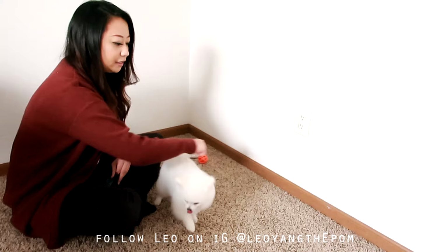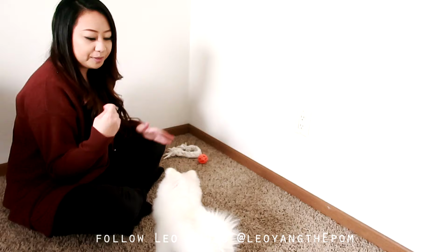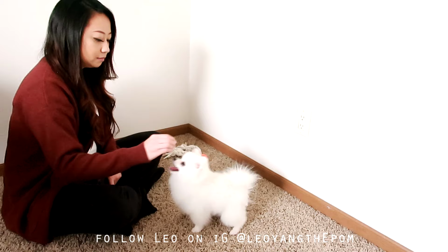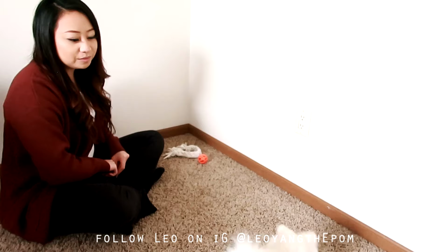One of the things we noticed when teaching Leo was to make sure he understood how to do the movement. As you see, Leo is following my hand. Sit, lay, roll over, yes. Now I'm going to try without saying the command. There we go, yes. Now I'm going to say the command without using hand motions.